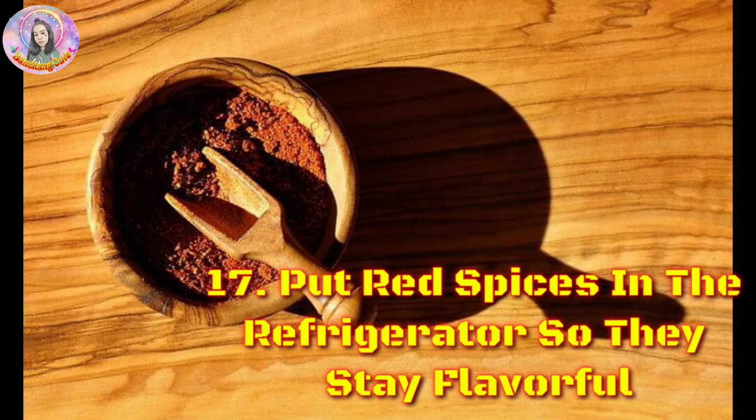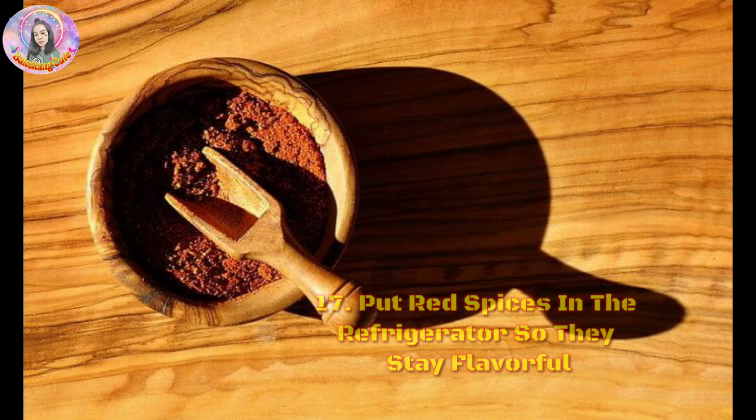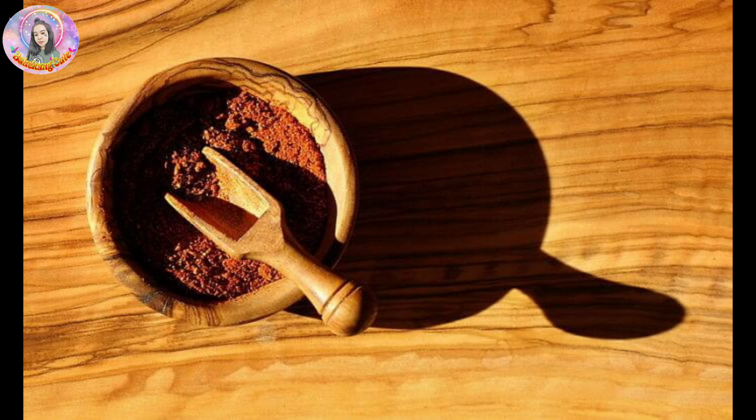For red spices, they should be kept in cold places to make the flavor last longer. Also, your spice rack should never go next to the oven because the heat ruins the taste as well. It is also best to buy spices in bulk at ethnic stores because it is much cheaper and fresher than the grocery store.